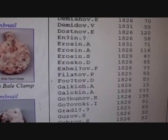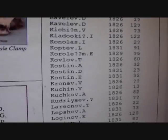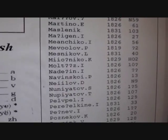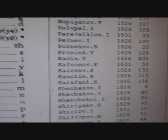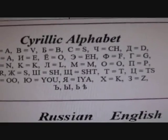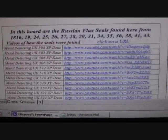So it's far from 100%. This is information I've gleaned by just going through them one at a time, sticking bits together and doing the best I can. Now, when you get your seal, there's the Cyrillic alphabet for changing it into English. There's the Russian alphabet, it's all there. And if you want to know how they were found, it's simple.